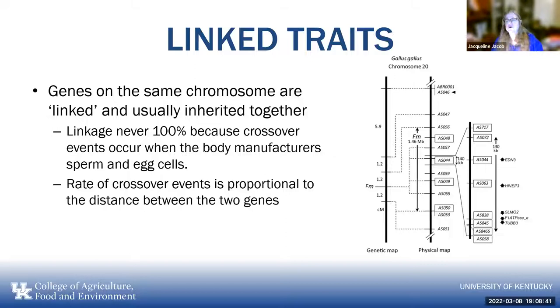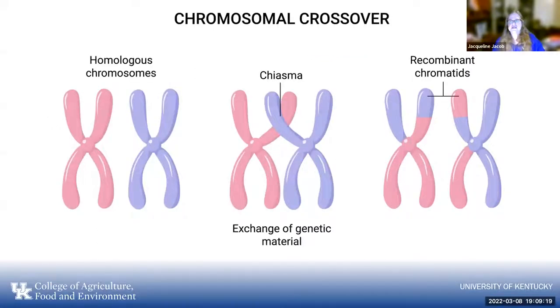So when that whole chromosome is inherited, it is going to get all those traits linked together. Linkage is never 100% because crossover events can occur when you're getting those sperm and egg cells. And the rate of crossover is usually proportional to the distance between the two genes. So if genes are far apart, they're more likely to get crossed over into other chromosomes, or if they're close together, it won't happen so much. So basically, this just shows you the chromosome crossover where you get one part of one going to the other when it's duplicated and getting ready to make the sperm.